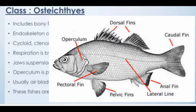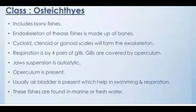The operculum is present, whereas in Chondrichthyes it is absent. And as opposed to Chondrichthyes, they have an air bladder or swim bladder which helps in swimming as well as in respiration. These are found both in marine water as well as fresh water. If you look at the tail structure of these bony fishes, they have a homocercal tail. Both the shapes are uniform. These fishes are oviparous. They lay eggs in water. Fertilization is external.